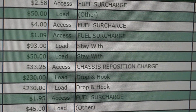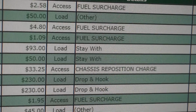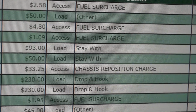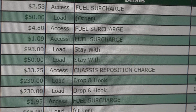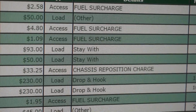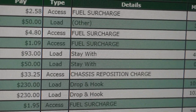So you got the 93 on up. You got the 50, I'm sorry, on up. 50, 93, the $1.09, 480, and 50. Add all that up, and then you add the two fuel surcharges and get a percentage of what that is, I'm guessing. I don't know, I'll probably put the numbers on the screen, but if you math guys out there can give me a good idea what percentage that is, because I really don't know.